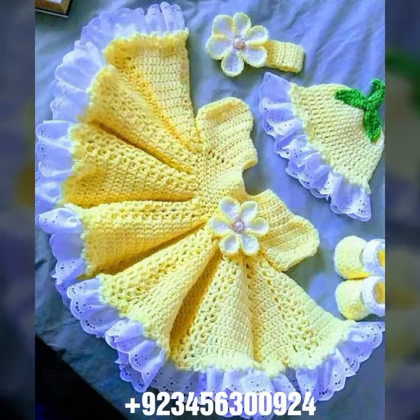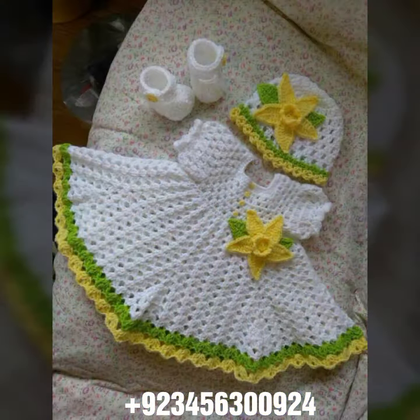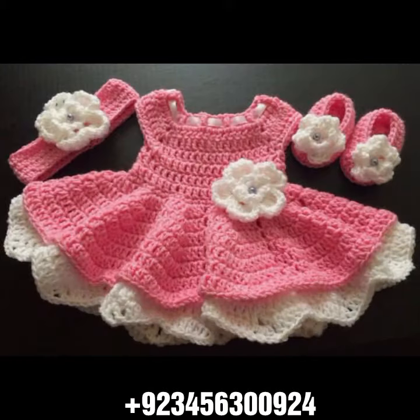So, dear friends, crochet baby scarf designs, poncho, caplet, capsule, and jacket designs also, cardigans, open jackets also. So, dear friends, try this collection.